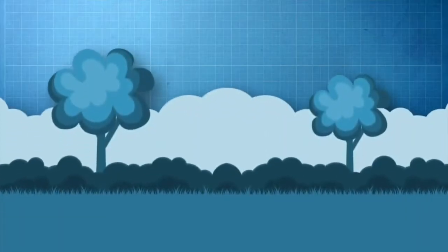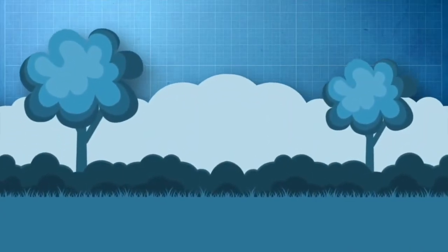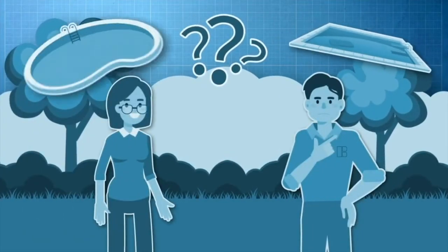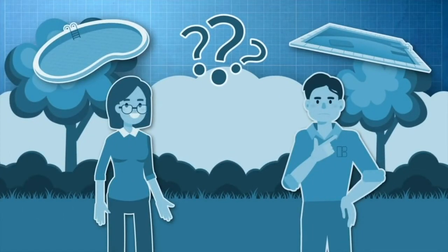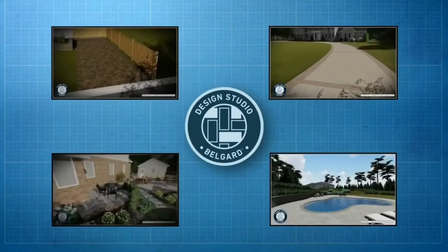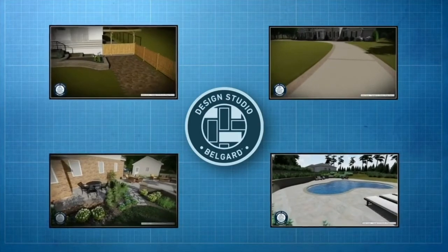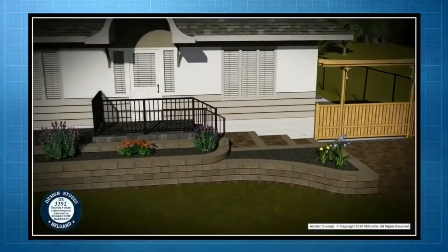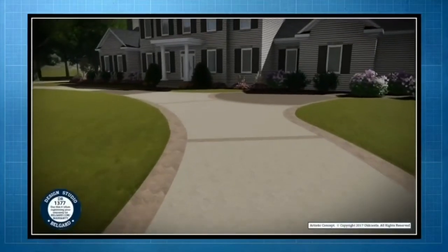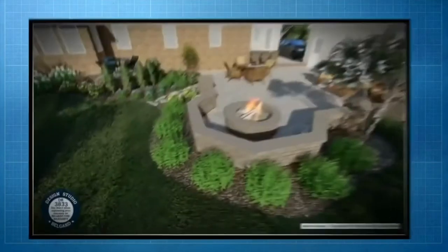No one wants to start a home improvement project without a clear vision. Not you and not the homeowner. But how do you make sure you and the homeowner have the same outcome in mind? If you are a Belgard authorized contractor, the answer's easy. The Belgard Design Studio. Why settle for drawings on graph paper when you can show your client photorealistic 3D graphics of their finished project before you even break ground?